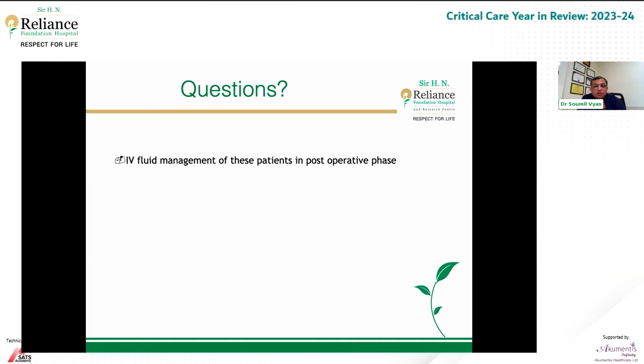Number two, with respect to transfusion, do not transfuse unless you have to. A cutoff of about 7 gram% of hemoglobin should be okay unless there is bleeding or hemodynamic instability. Otherwise, in most instances after major visceral surgery, you would avoid immediate blood transfusions as far as possible.